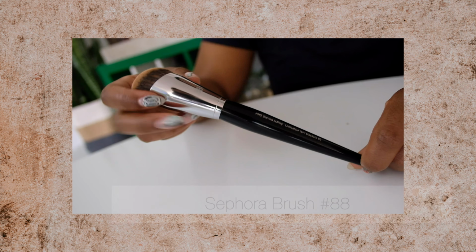So, Briogeo Scalp Revival Shampoo. I looked up the full size. It's pricey, but I might have to go ahead and get a full size bottle. But yeah, really enjoyed this.